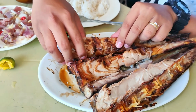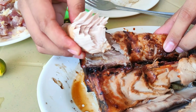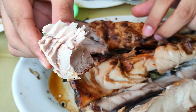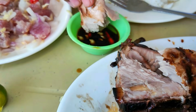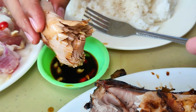Okay, let's cut this tuna. Look at that. Wow, very tender. Just torn apart. Look at this meat. Madness. Look at that. This one piece of meat is good for one lunch of me already. Right? Diba? So, my goodness. Let's sawsaw here. Ayun, ayun, paliguan natin siya ng soy sauce to be more flavorful. And put it in my mouth.